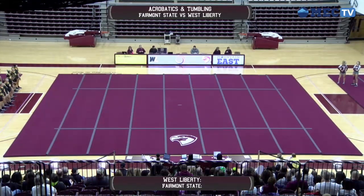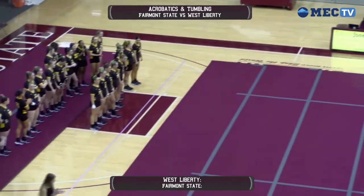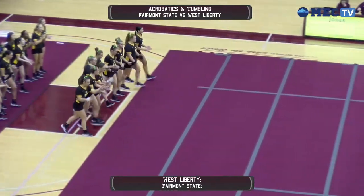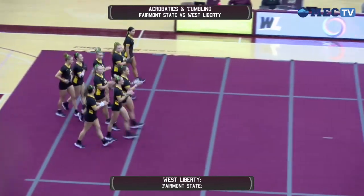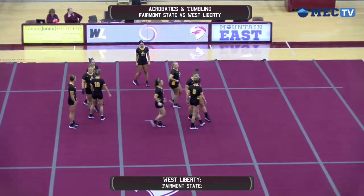Compulsory acro is one of the most important events of the meet. It's what you start off with, what sets the mood for the rest of the meet. So both of these teams are looking to do a nice job on this piece here. And up first we have the West Liberty Hilltoppers.